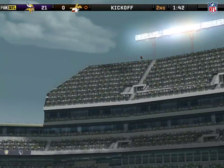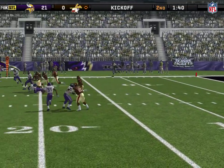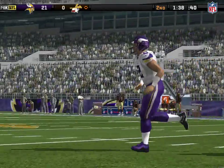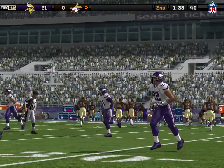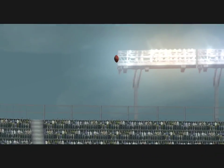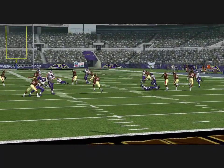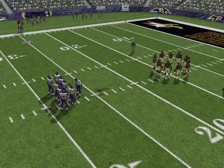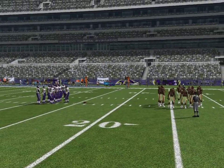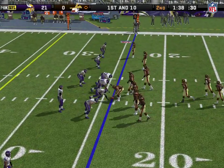Good distance. This one is handled by Nicholson. The home team need to rebound quickly as they start this drive at the 24. Ball on the 24-yard line.